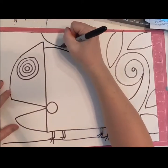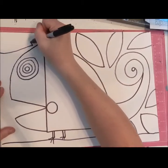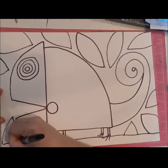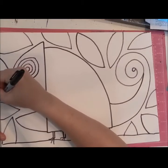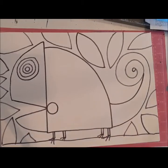But your leaves got to be huge. We don't want to see a lot of that extra negative space. Make those leaves really, really big so he has somewhere to hide. There we go. All the way around.